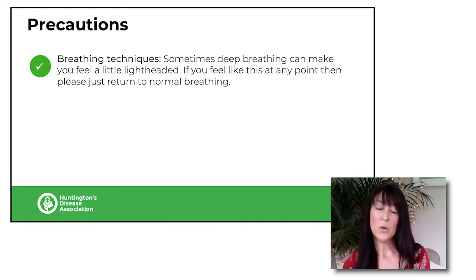Breathing techniques. So I'll be doing just some slow, deep breathing in this session. And occasionally it can make you feel a little lightheaded. So if you do feel like that at any point, don't worry, just stop and return to normal breathing.